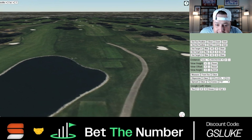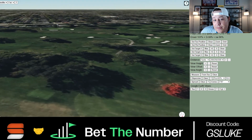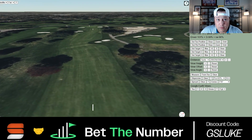Extremely wide landing area, about 40 yards wide, so it would be really hard to miss the short stuff if you don't shank it. 17 is another reachable par 5, so you can see where the birdies come in bunches around here. Just wedges in play for half the par 4s, at least 3 potentially reachable par 5s, and even some par 3s where you can add on top of it.